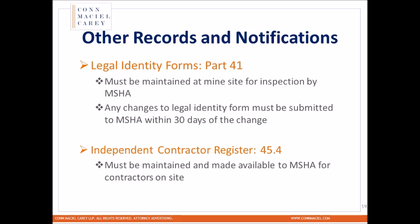I just had a company I was working with get a citation over this standard because the inspector did not believe that a timely change of personnel was submitted. Well, when we were able to provide them a very simple document from the HR department stating when a person took over a specific position, the citation was immediately vacated. So keep note of when these changes occur.